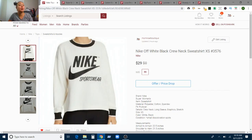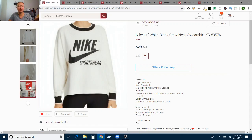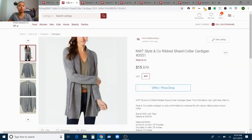So I have this up for $29, and I do think I want to start looking up stock photos more for Nike. I've just never really put a lot of time and effort into it, but now that she's doing it and I'm paying her a little extra to do that research, it takes the time away from me, and I think that can be really helpful. So this was the tag. It's an extra small, and this was just a Nike sweatshirt with the spell out on the front. So hopefully that does well as we start getting into the sweatshirt fall and winter season.